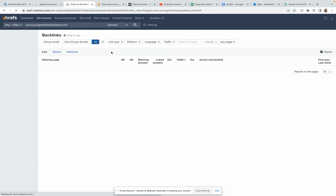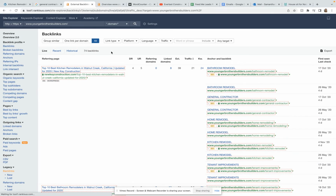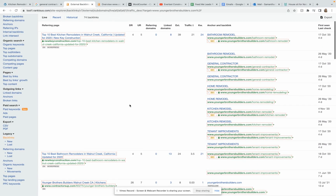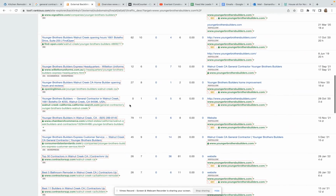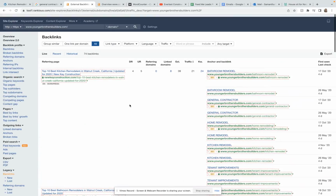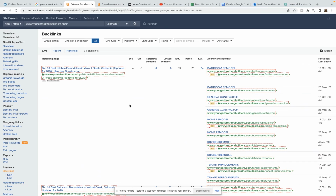So you can pull this up and take a look and see which backlinks have a high DR, domain rating. It goes from 1 to 100. So you can go through, find the best ones that they have, and try to snag those for your site. You can go through other competitors' backlinks and then find some on your own as well. So now it's saying they have 74. That's a very easy number to beat, but do just keep in mind that this is just one competitor for one keyword for one of the services that you provide, and we want to be able to beat out all of your competition.